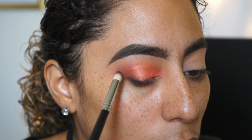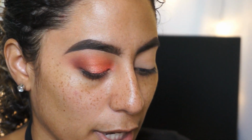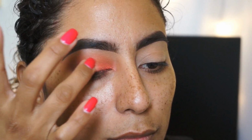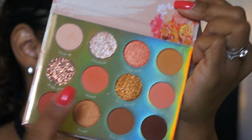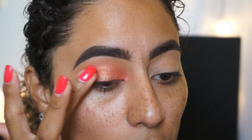I'm going to be using my Morphe 324 brush and that color Feel Free again, just so I can put that on the outer edges of my eye. And in between that color Garden Date and Feel Free, I do want to put in a little bit of Melody right in the center. I'm going to be putting this right on top of everything, side to side. That one was the one that was very sheer, so I want to see how it looks on top. And it's like a light glittery color.